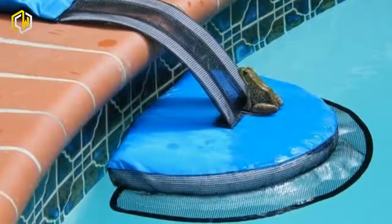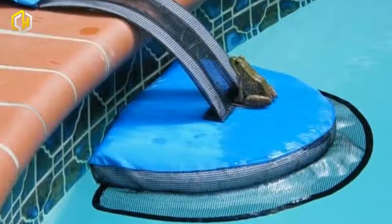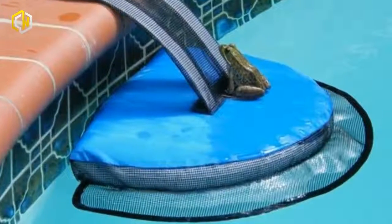However, there's another safety concern when it comes to swimming pools that many people know nothing about. Thousands of animals die each year, and it's all because of something most people never even consider.